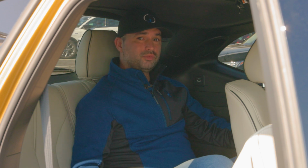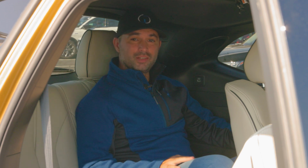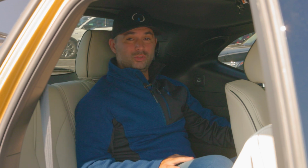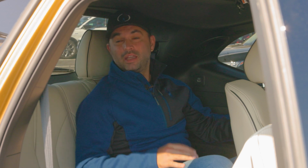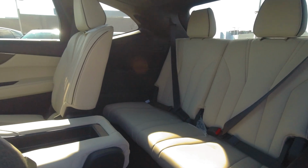So I don't think the third row here is meant for any adults sitting here in the back or for any longer trips. But what you do get here, if you have somebody sitting in the back, is 2 USB charging ports on both sides, which is pretty convenient. And you also get a cup holder here in the back and LED lights. Cool.